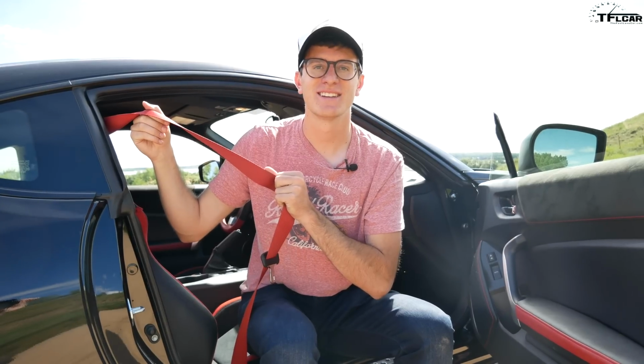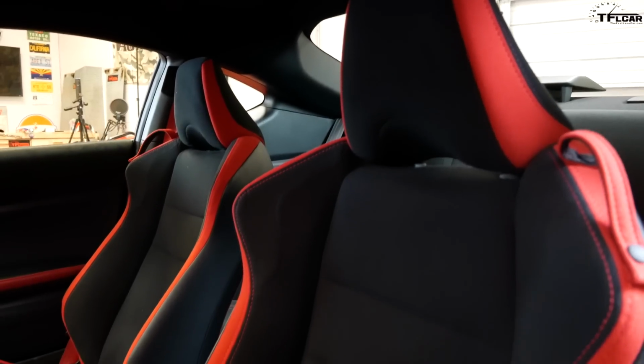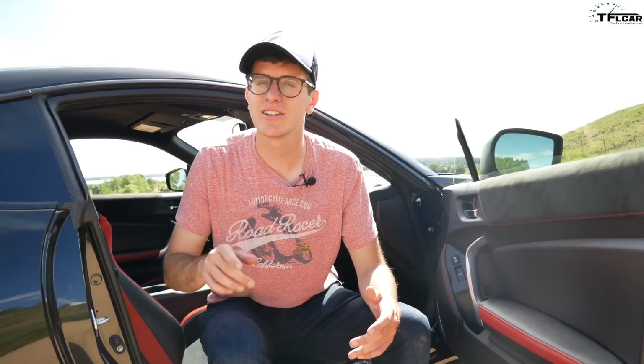Red seat belts. Now there's slow colors like beige or green. And then there's fast colors like red. And Toyota knew this, and they put just the perfect amount of red on the interior. Not so much where you're like, oh wow, this is an AutoZone dumpster dive of cheap plastic parts, but enough where you're like, yeah, that's pretty rad, especially on the steering wheel.